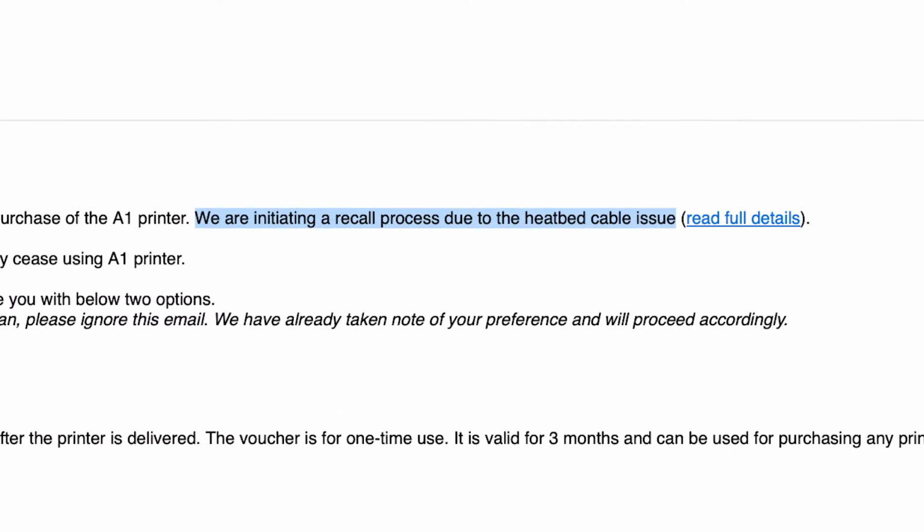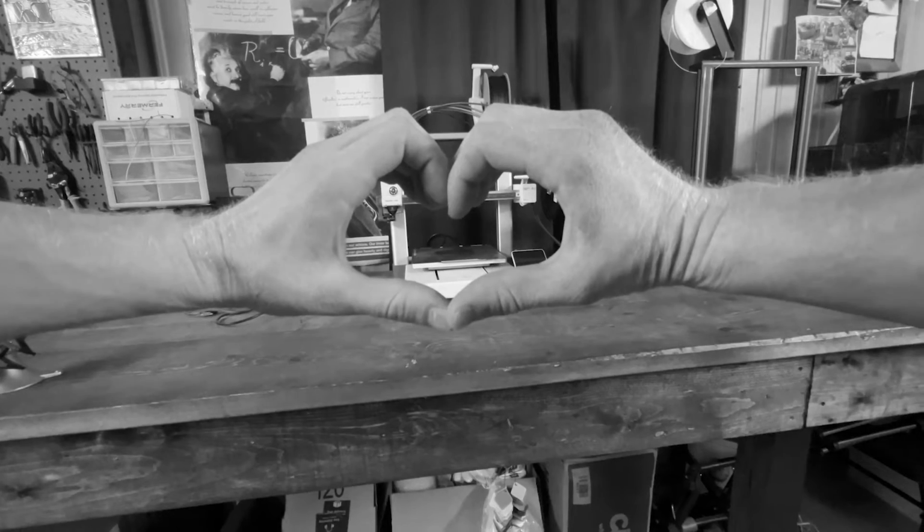On February 5th, Bambu Lab recalled all A1 3D printers. This is really concerning for anyone such as myself who recently fell in love with the A1. There are currently two options to the recall.